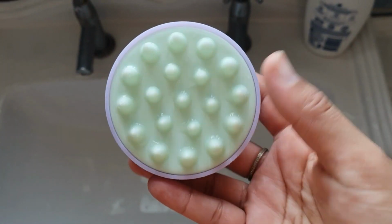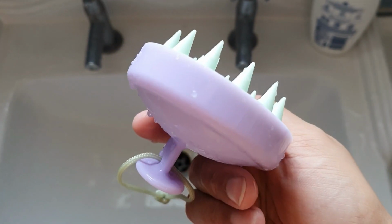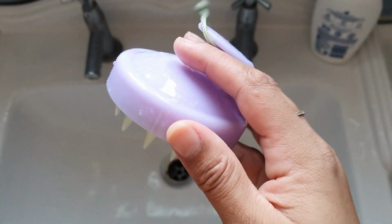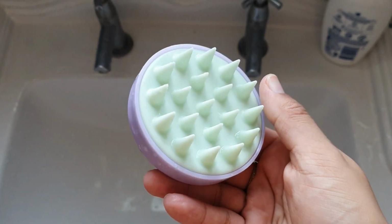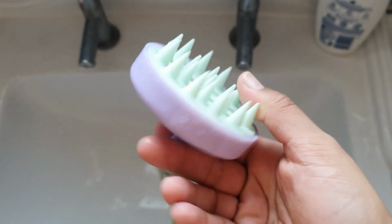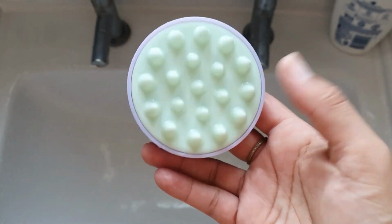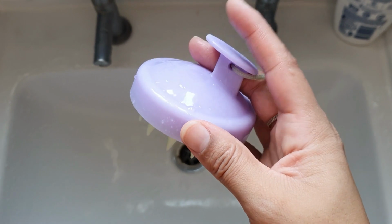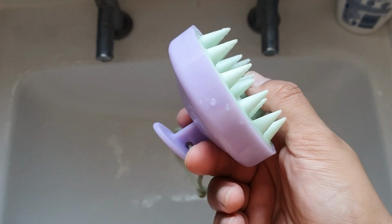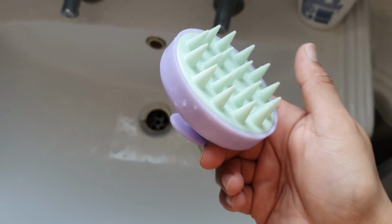So using my Primark hair massager to lather the shampoo into my hair. Well, actually just to kind of get rid of the excess dead skin in my scalp, and I'm loving it. I've noticed that my dandruff, or should I say dry scalp, or the buildup in my hair has decreased over time. So this is probably the best purchase I've ever made in Primark.